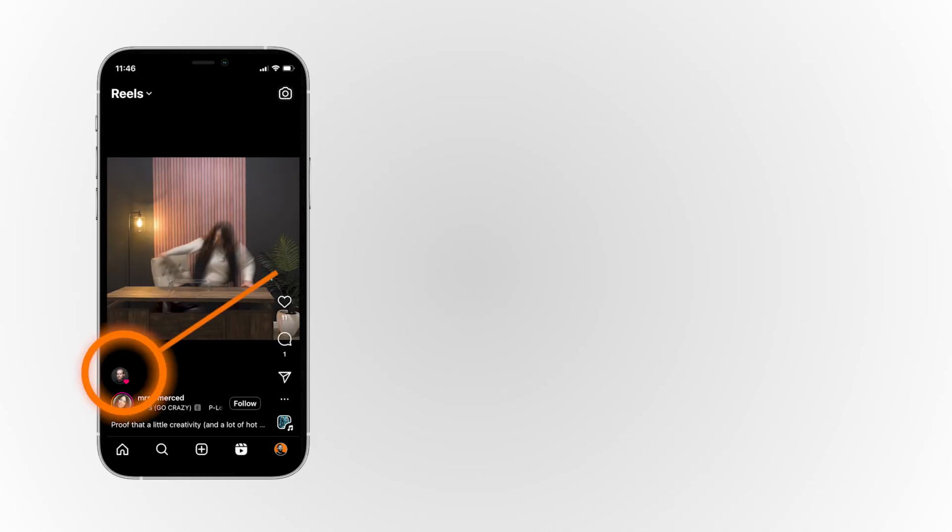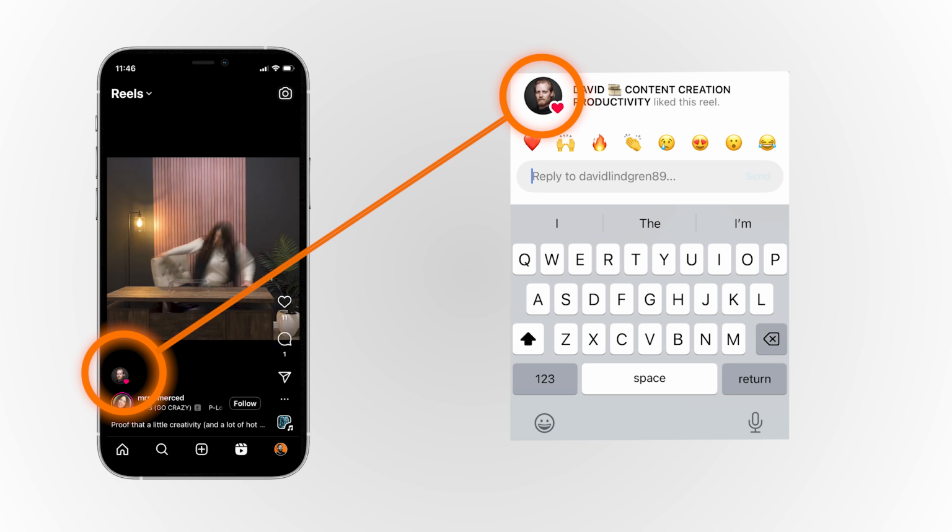Social connectivity in Reels. A new dedicated Reels feed now highlights Reels that your friends have interacted with. Icons now indicate when someone you follow has watched and liked a reel, making Reels more interactive and discussion-driven.